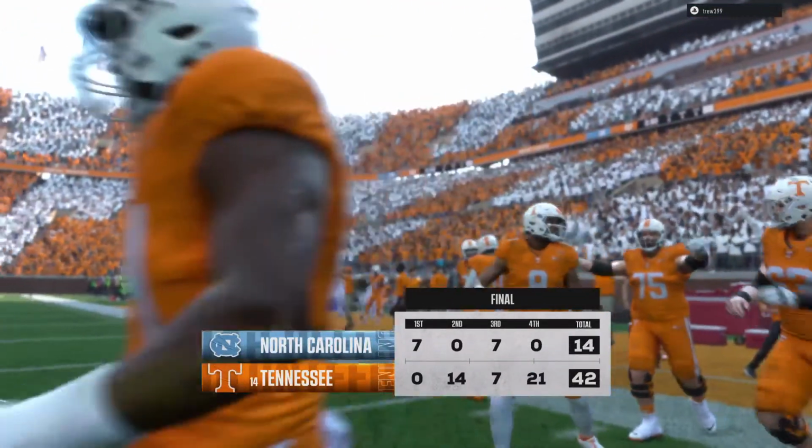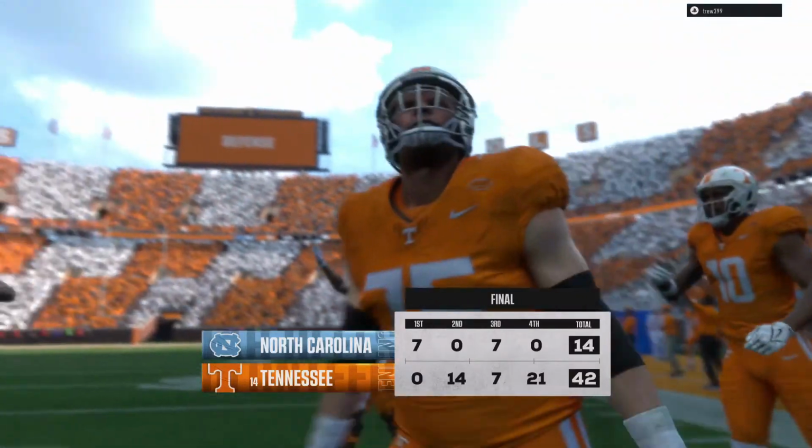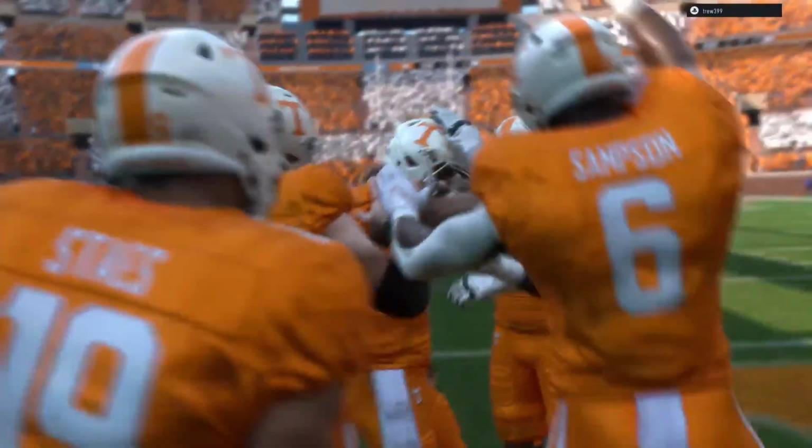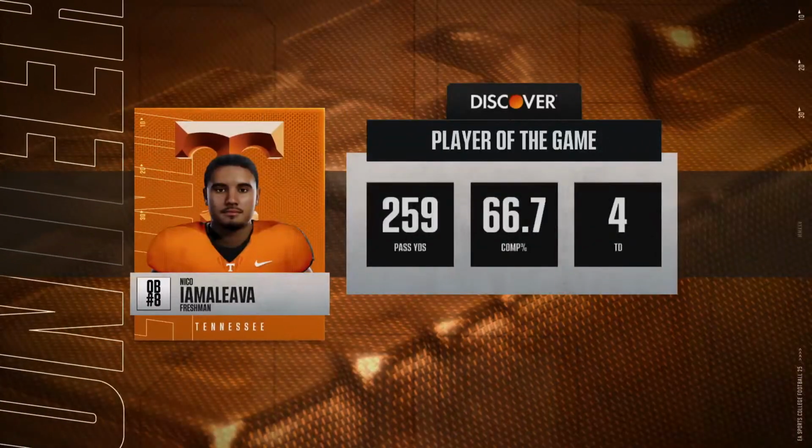When you know you have a team outclassed, the ability to play to that standard and finish with a blowout like this is really impressive. And it's almost like playing against yourself, right?